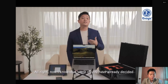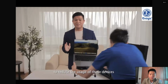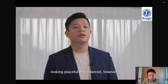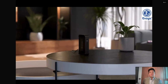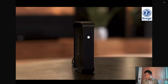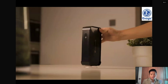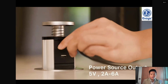All right. Now, I know that some of you have already decided to reduce the usage of these devices. But let me show you something. Now, in an environment like this, looking peaceful and balanced, however, there is actually still fundamental radiation that lurks around. Introducing emGuarde, a patented technology by Enagic. When turned on, emGuarde harmonizes targeted electromagnetic noise radiation within 1000 MHz, creating a defense zone of 8 meters. Simply place it at a suitable area and plug it into a dedicated 5V 2 to 6A output power source.